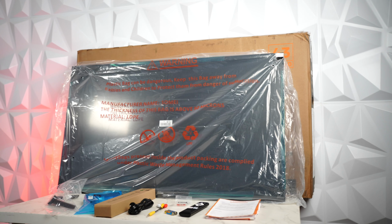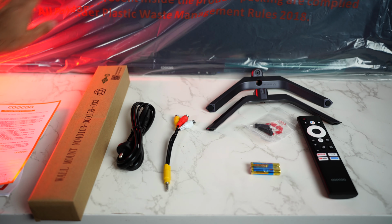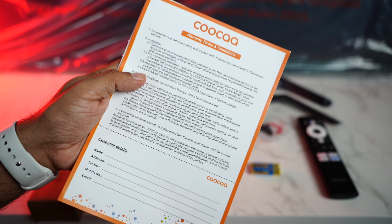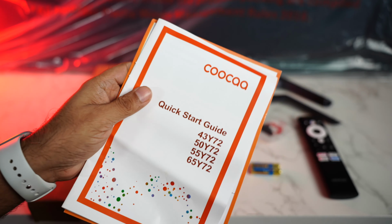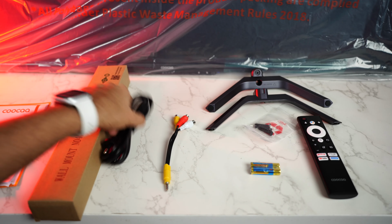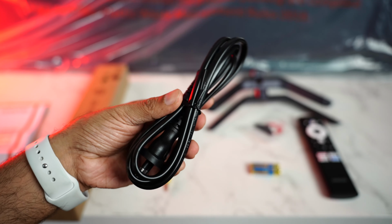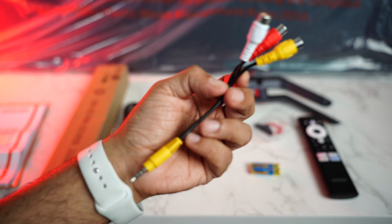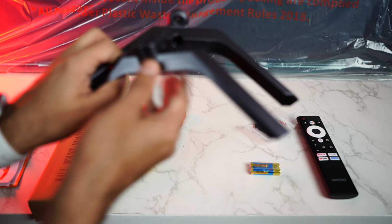So here's everything that you get inside the box, starting with the TV itself. Then you have some paperwork. This is the warranty card. The TV comes with 1 year warranty. Then here's the quick start guide. Then you have a wall mount bracket also included in the packaging, which is really good. Then here is the power cable, the AV composite dongle. This is for old set-top boxes that lack an HDMI port. Very convenient.